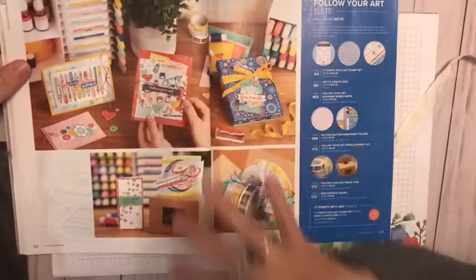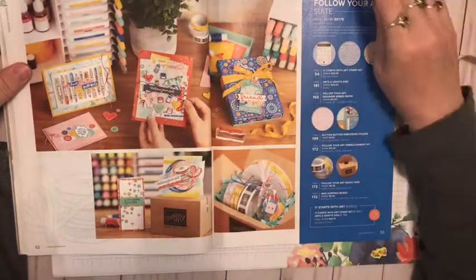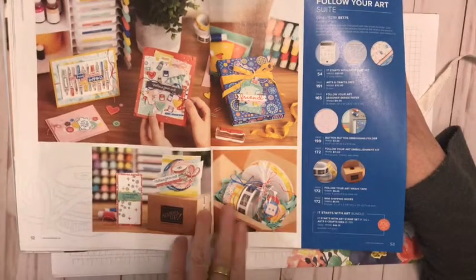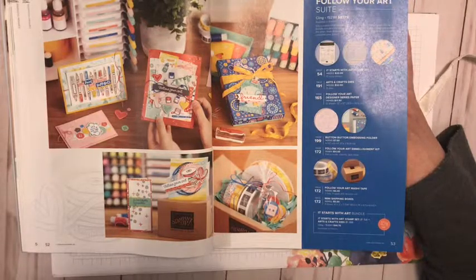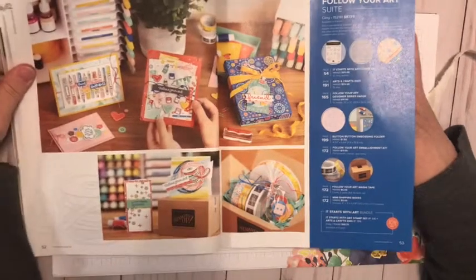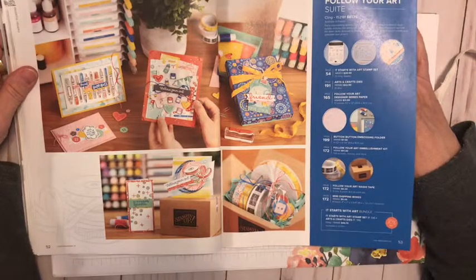Follow Your Art. This is so cool. I am getting this. It's actually mailing to me tomorrow. And I'm not getting everything. I'm just getting the stamps and the dies. I love it. I love all of it. But the paper was a little bright for me, and I thought I would use my own colors in my papers. But if you want the whole set, which who doesn't, it's $87.75.